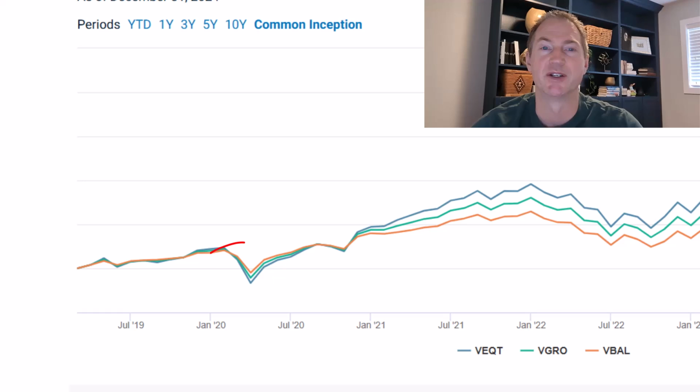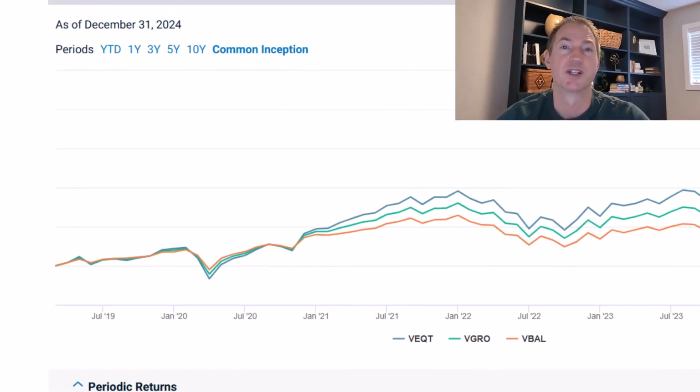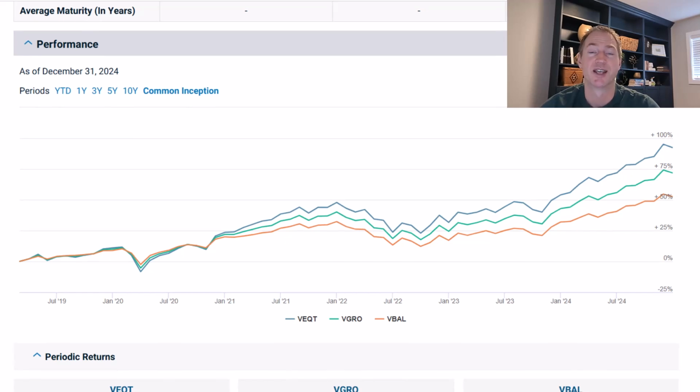But you can see here in January 2020, when there is a market fall, and later on, near 2021, this is the reason that people do have their bonds. When there's a market collapse, the all equity will fall further than a portfolio with bonds in it. I always tell my students, I want you to be 100% equity, 0% bonds. But I know that's not the reality.